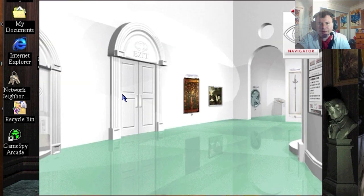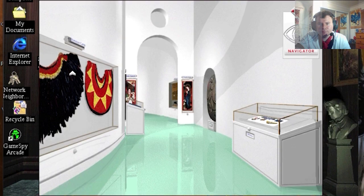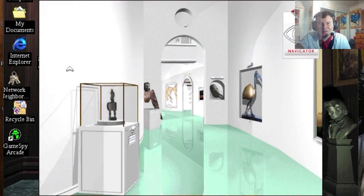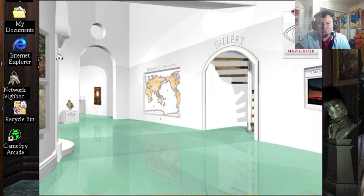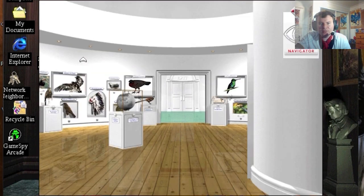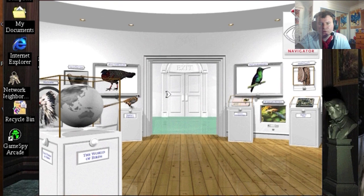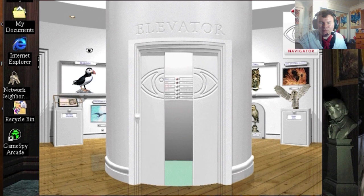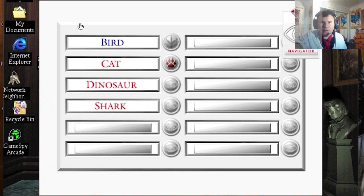So, anything else interesting to look at? Well, there's lots of interesting things here, but it'll take too long to go through it all, so let's just go here. Oh, here's something I find very fascinating. You can use this elevator to switch between games. Software, whatever.